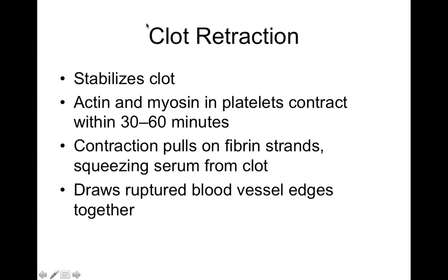And it's a really, really neat process that was only discovered about 30 years ago. So when my father was a student in the 80s in college, his professor was the guy who discovered this process, the clot retraction process. So it hasn't been known very long, but it's a really interesting process.